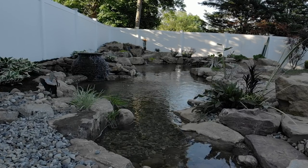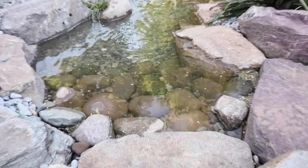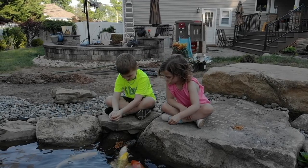I'm always a fan of hardscape. So the big boulders, the monstrous rocks, that really does it. The waterfall's amazing. The intake bay, the urn, everything's amazing, top to bottom. We left here late when we finished on Friday, and you texted me a picture of the kids sitting by the pond, feeding the fish.